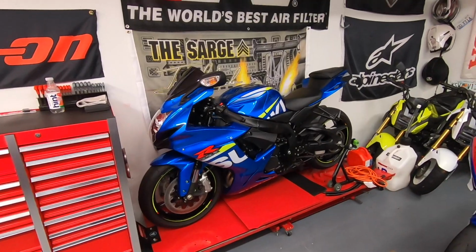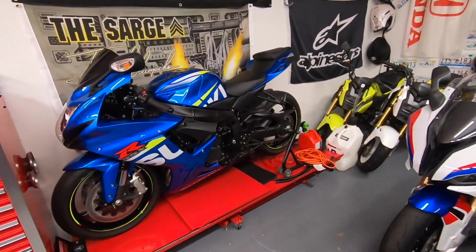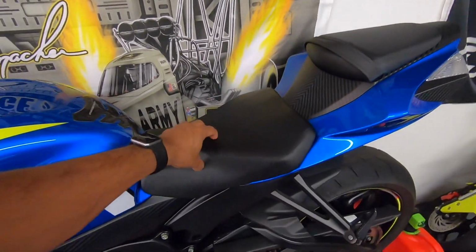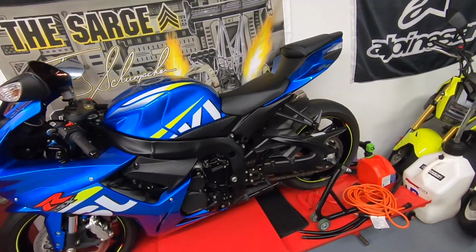Another reason the ZX-6 and the GSX-R are so great is that, opposed to the other two, meaning the CBR and the R6, the seats on those bikes are a lot harder. They don't have that cush and plush.